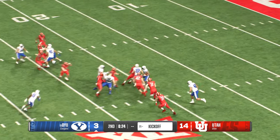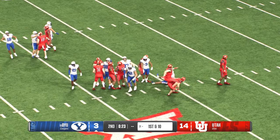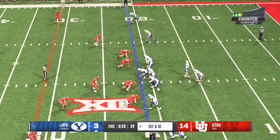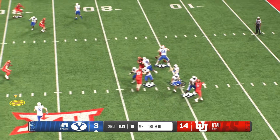Fields it just outside the goal line. And he's tackled at the 21. That's where the drive will start. Here comes the BYU offense back out on the field. It's hard to win these games just kicking field goals. They need to find the end zone here.